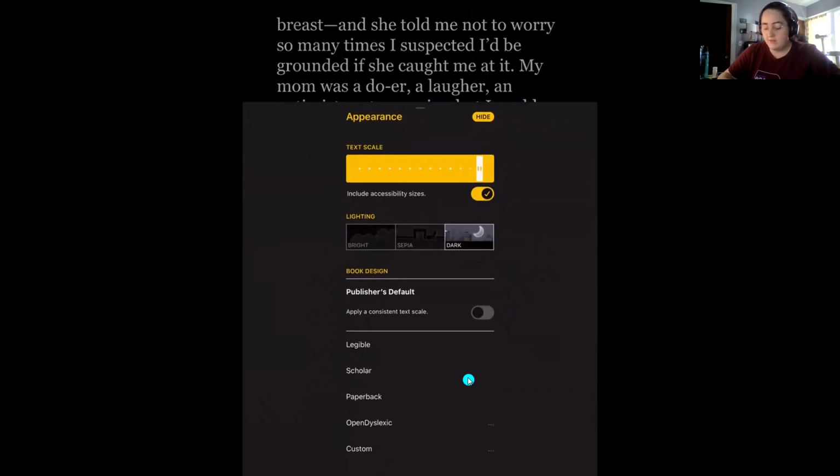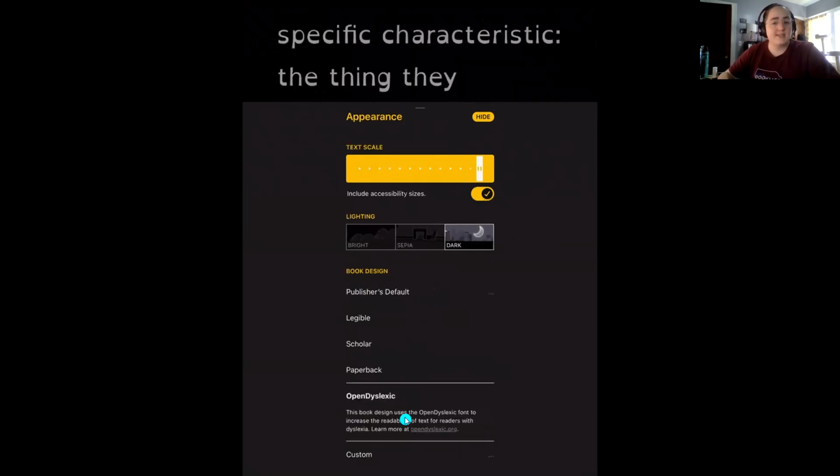As we scroll down farther, that's where you're going to see book design. That's just our fancy way of saying font. So these are the different fonts that you can put Libby into. It's always going to start out in the publisher's default when you first start using Libby. That means if you pick this book up off the library shelf or a shelf at the store, this is the font that it would be in. But I always like to point out this open dyslexic font because it might help some users with dyslexia to read. Now, I am going to change these back to my default for the presentations that we give here.